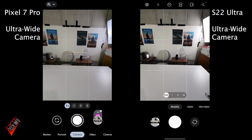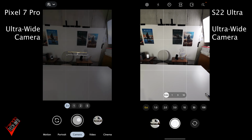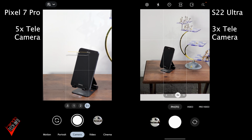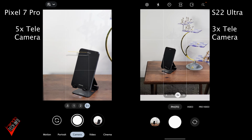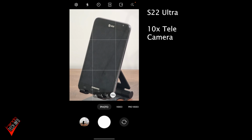Now we will run the same test with the ultra-wide cameras. Now we are going to run the test with the 5x telephoto lens on the Pixel and the 3x lens on the Ultra. We are skipping the 2x zoom selection on the Pixel because it's just a crop of the primary lens. Finally, just for fun, even though the Pixel doesn't really have an equivalent, we are going to run the test with the 10x telephoto lens on the Ultra.